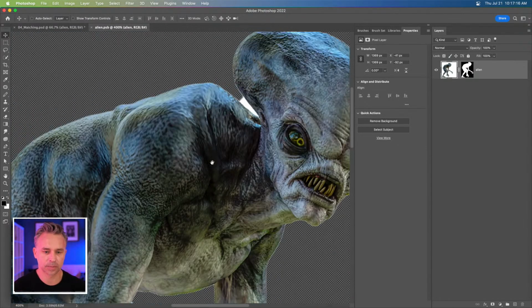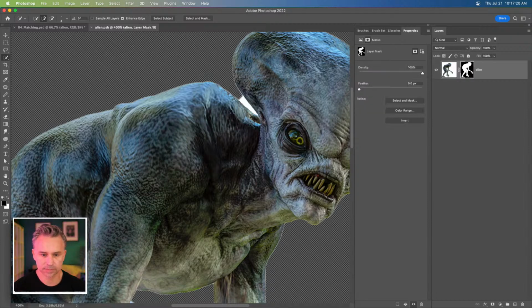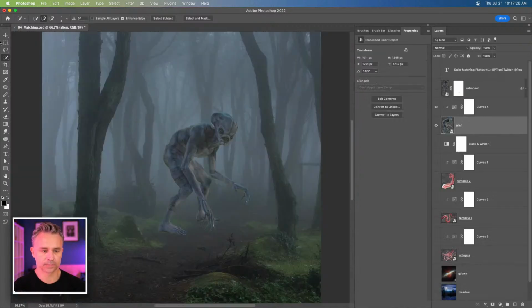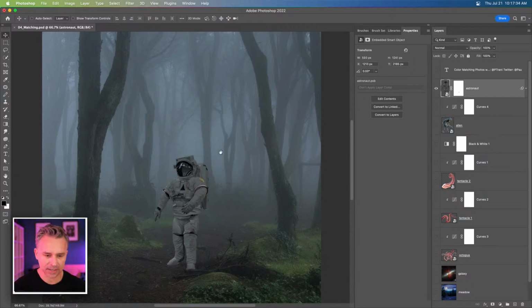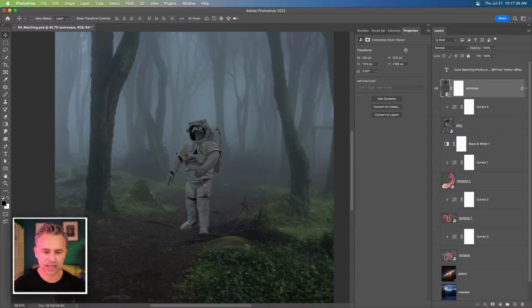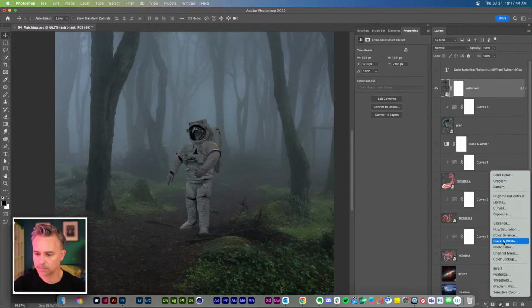I got to fix this little part up here because it's driving me nuts. Zoop. There we go. Big scary alien. This guy's just hanging out. In fact, I even think he almost looks a little too bright. So let's just try that here as well.